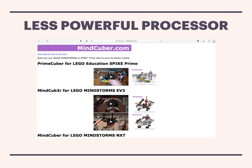Now here, this is actually true. The 51515 set's programmable hub has a less powerful processor, but as far as the target market is concerned, it's not a huge deal. Kids 10 to 12 years old are not going to worry too much about one processor being 300 megahertz and one processor being 100 megahertz.